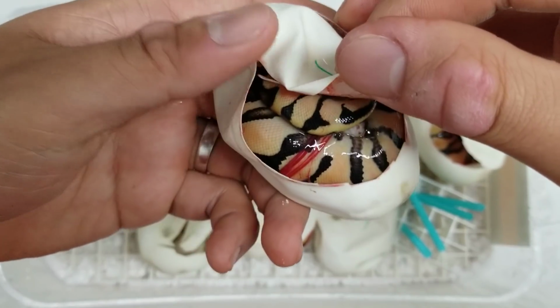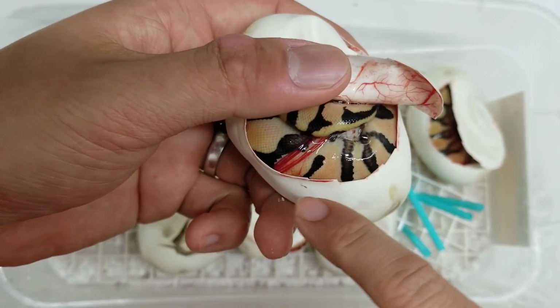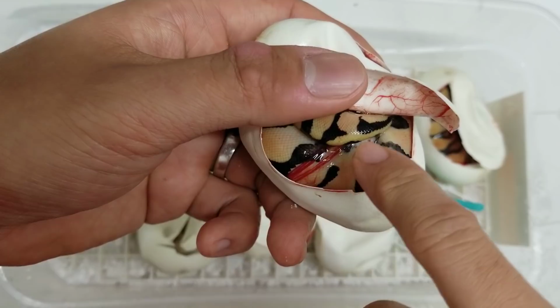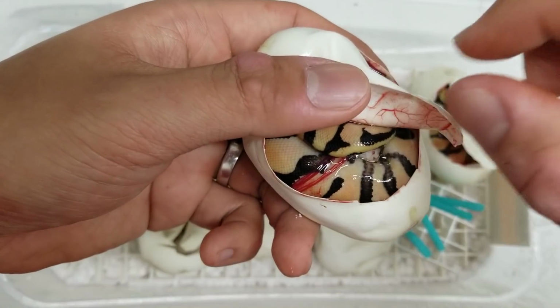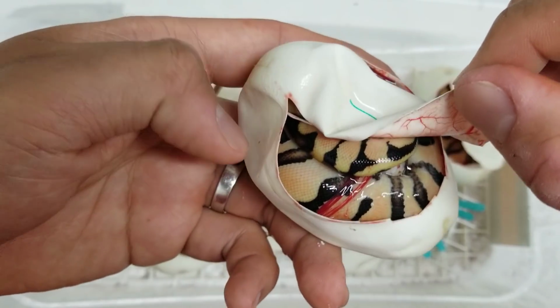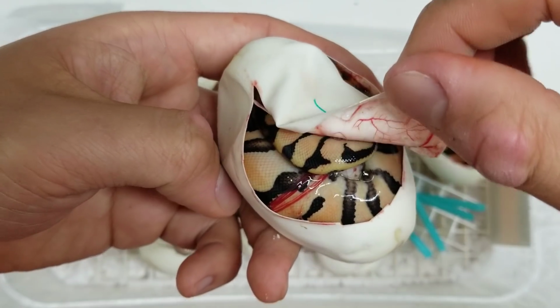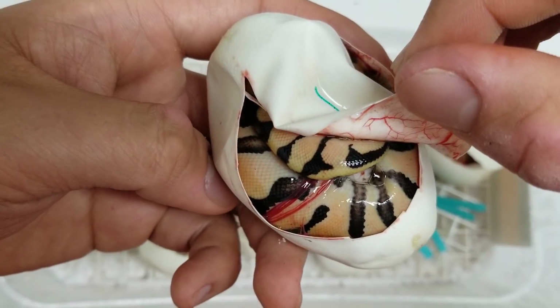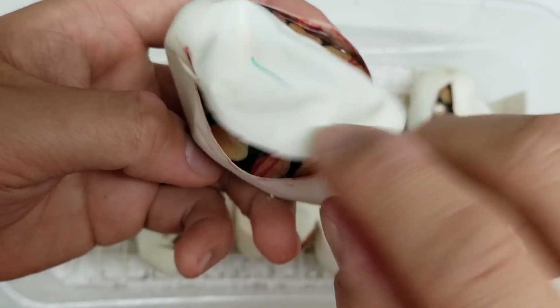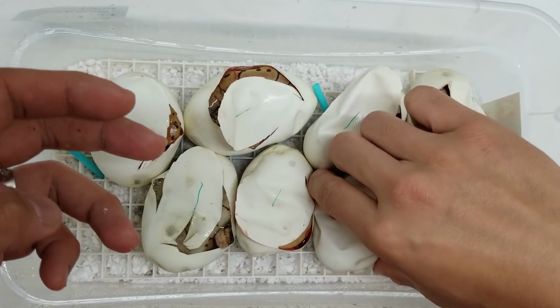You can see it's got a tail wedged in on the blood vessel, between the blood vessels and eggshell, so pulling it would just tear those blood vessels. Even though it doesn't cause any pain or harm, I'd rather not. I can see this little guy is beautiful, so we'll just leave him or her as is.